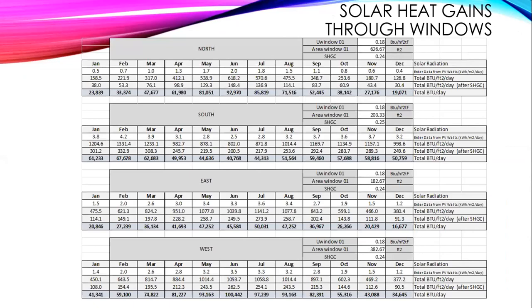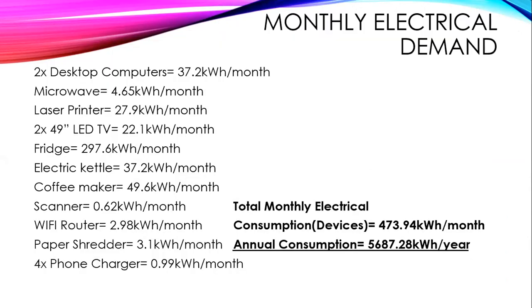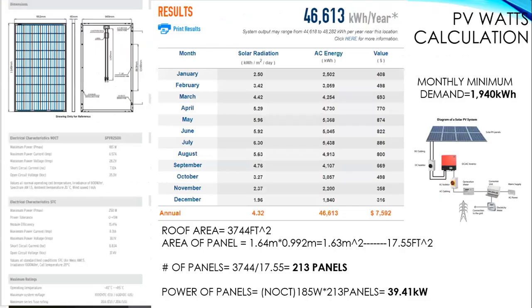This chart shows the solar heat gains through the windows on each elevation. One thing to notice, though probably not too surprising, is that the heat gains are much higher in the summer months. Total electrical consumption is 5,687 kilowatt hours per year. On my roof, I can fit 213 panels connected to the grid.